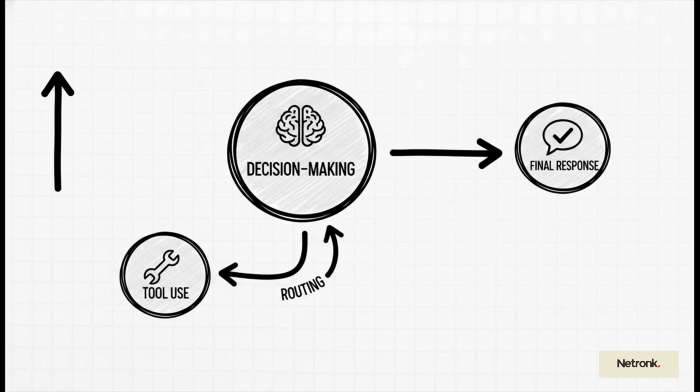So here's what that looks like conceptually. See how clean this is? You have distinct nodes for making a decision with an LLM, for executing a tool, and then for routing back to make the next decision, or maybe to deliver the final answer. It's clean, it's logical, it's easy to follow. A world away from that orchestration nightmare we saw earlier, right?